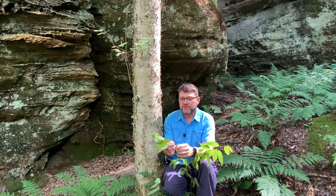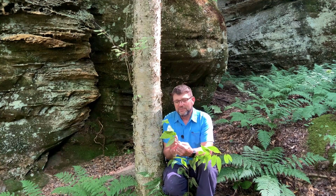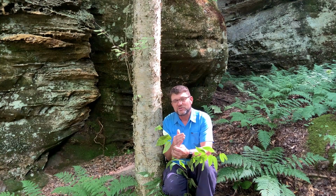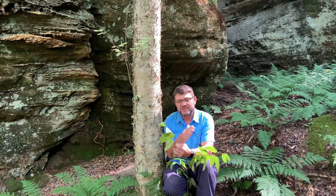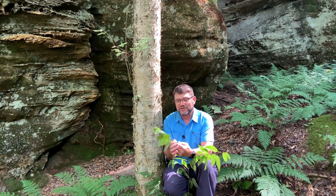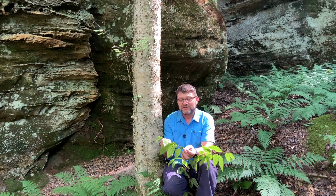The buds on this one have lots of scales. Yellow birch typically has a bud that's a little more appressed, or it lays flat on the twig, where its cousin, the sweet birch, has more of one that sticks out or is divergent. These actually are more like yellow or sweet birch looking buds, but they're really neat. And again, oftentimes a little bit further back on the twig, you're going to find leaves that are paired.